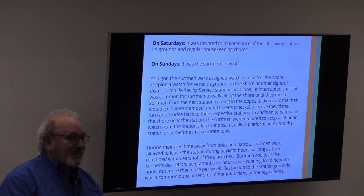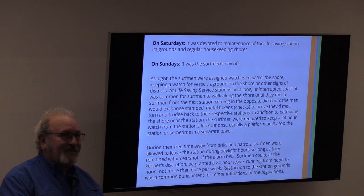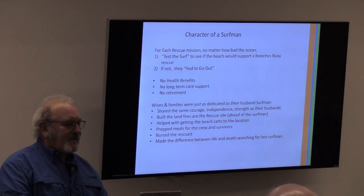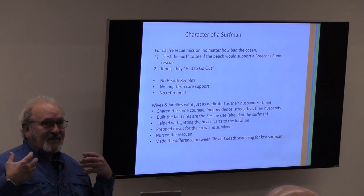Okay, on Saturdays, maintenance. On Sundays they had the day off, but they had to be kind of within earshot just in case something happened. Now, this is one of the foundational pieces of general Superintendent Kimball's rules. These guys got drilled every day. They knew this stuff inside and out.